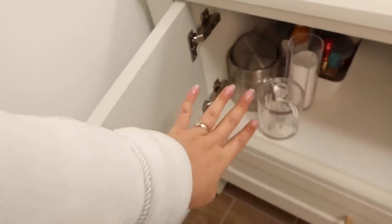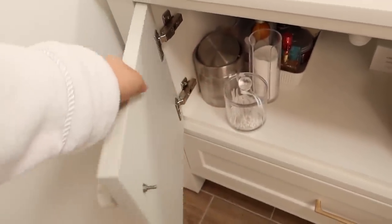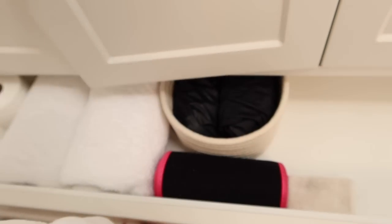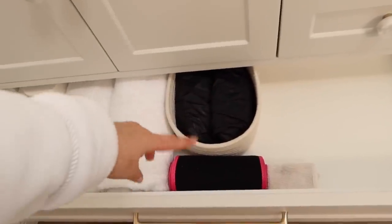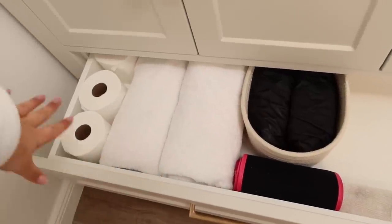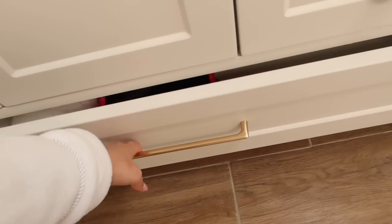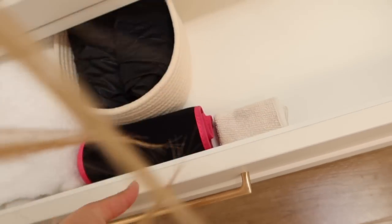And then I just have a couple of other things like Q-tips. That's a little dustbin that I use daily, just so nice and convenient. And then I wanted a really long, I don't know what to do there still, but this is a sweatsuit, this is workout stuff, and then I just have two extra towels and extra toilet paper in case we run out. I have these little face scrubbies. I just have one clean right now, but I have about five of them.